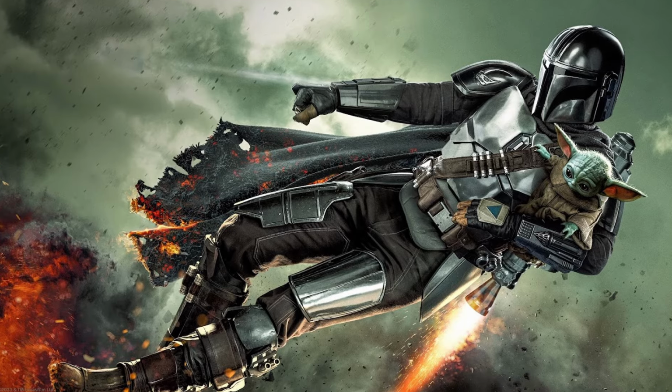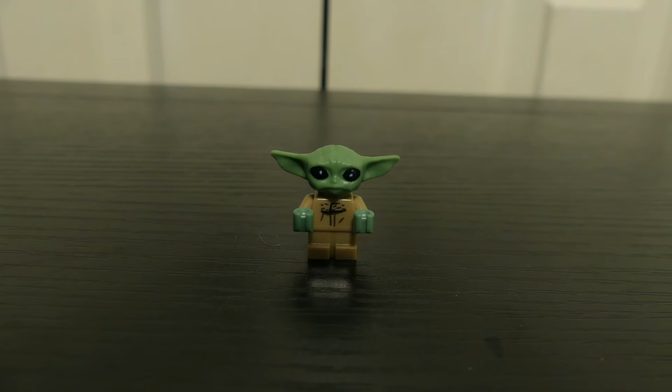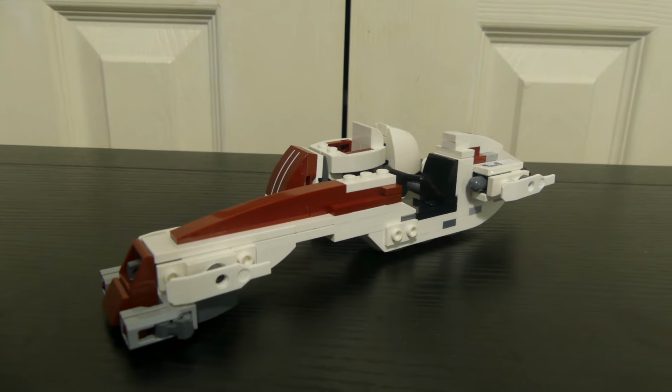And then next about the Bark Speeder set. I know this is technically a Mandalorian set, but I'm counting it as a prequel / Clone Wars set, because you know it takes place during Order 66. But the Grogu is pretty cool. I like the two 501st Clone Troopers, and the Jedi's pretty cool. I'm not even going to try to pronounce his name, but I like him a lot. And the actual Bark Speeder is pretty cool.